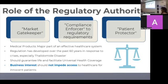Medical products are a major part of an effective healthcare system, so it's very important that regulations are in place to make sure these products are of good quality, safe and effective. Regulations have developed over the years, especially after the crisis with thalidomide, for those of you who are aware. Through regulations we make sure that life is guaranteed and that universal health coverage is facilitated. One very important thing to bear in mind is that, especially in the private healthcare system, business interests should not impede access to healthcare for innocent patients.